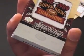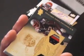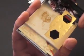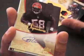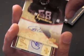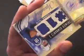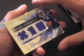All right. Jerry Rice, 6 of 30. Asante Samuel, patch jersey, 65. Keith Rivers, Bengals box, 199. Paul Hornung, 25 of 25. Okay. Peyton, 6 of 25 jerseys. Okie doke. Well, it won't zoom in. Hang on one second. There it goes.